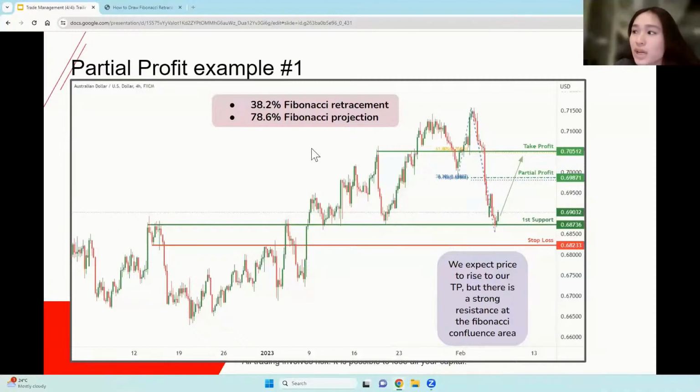So in this example, we are going in for a buy entry at our first support level. Okay, so our first support level is at the 0.68736 level, and our stop loss is placed slightly below that at an overlap support level. As you can see, there is a swing low here and a swing high here. Okay, so we place our stop loss slightly below that, and our take profit is over here at 0.70512, and it's at this swing high resistance.